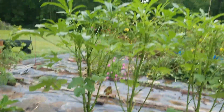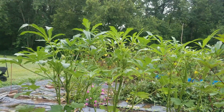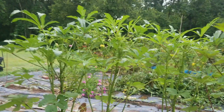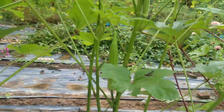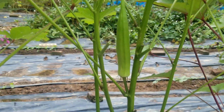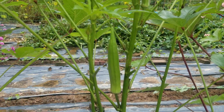So I don't think I'm gonna win the tallest okra plant for Samson Farms Okra Challenge. I was letting some grow because I forgot about it. But we'll see how long and big maybe that one's gonna go. There's also the longest pod.